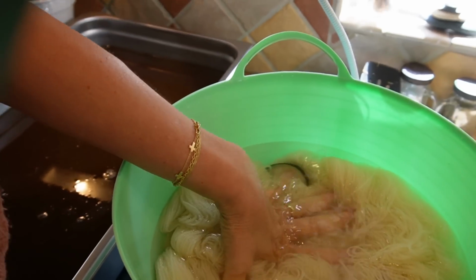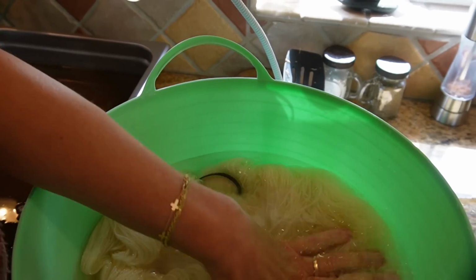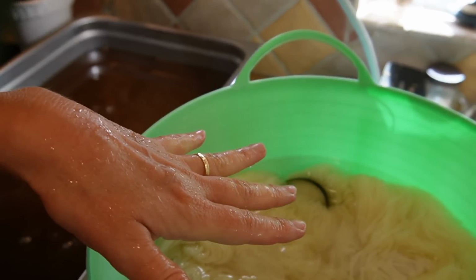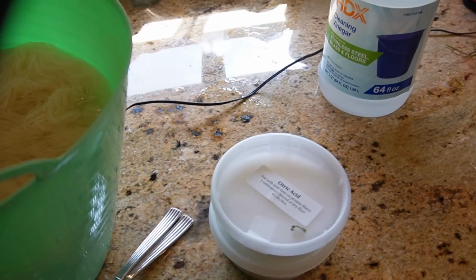The yarn has been soaking, what you want to do is you want to push down and make sure that no bubbles are coming up, or not a lot of bubbles, because that's what it's doing, is evenly wetting the fiber so that it absorbs at the same time. I also have my citric acid here ready, and also just some vinegar.